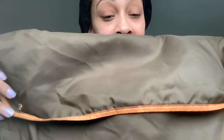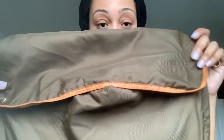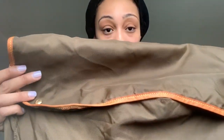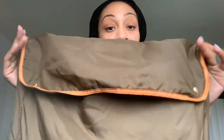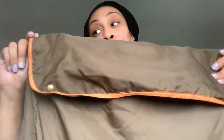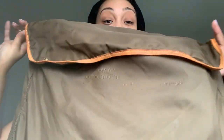This is the bag it comes in, and the guy that sold it to me was nice enough to give me a part of his garment bag as a dust bag to protect my new investment. I thought that was pretty cool. Even though it's not the traditional yellow Louis Vuitton dust bag cloth, he didn't have that, but he did provide this as a way to protect my new investment. I thought that was very nice of him. It is actually Louis Vuitton. It also comes with the little lobster clasps, so it's legit. I just thought that was a really nice touch.